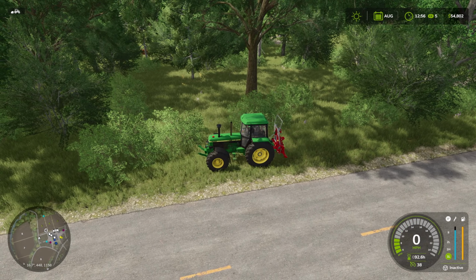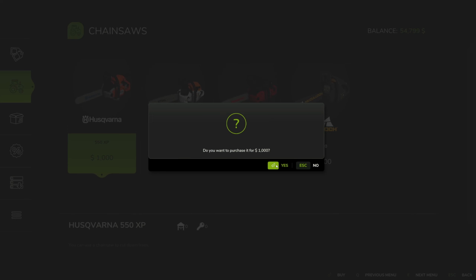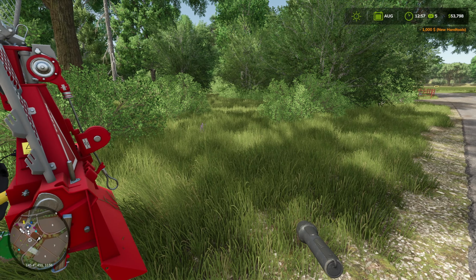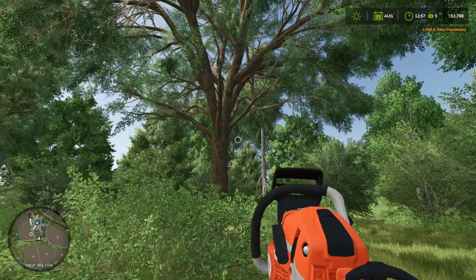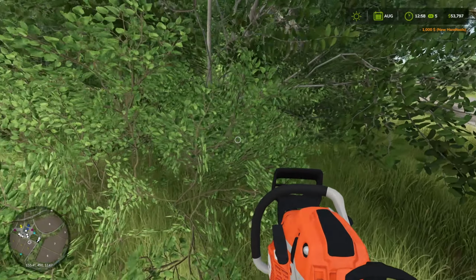So, I didn't buy a chainsaw. I should have bought that while I was at the shop. I bought this McCulloch in the live stream, so I think I'll go with the Husqvarna. Hopefully I don't need to pick it. Yeah, here we go. Brilliant. Ooh, that's a big whopper, that one, isn't it? Yeah, it's a whopper.